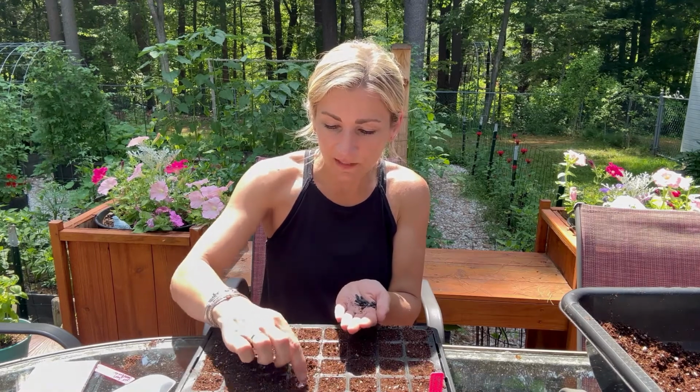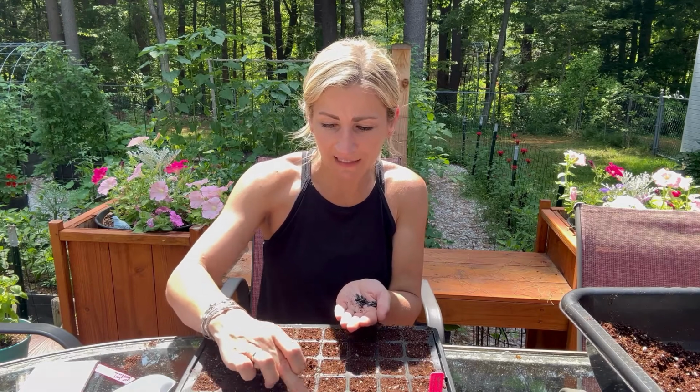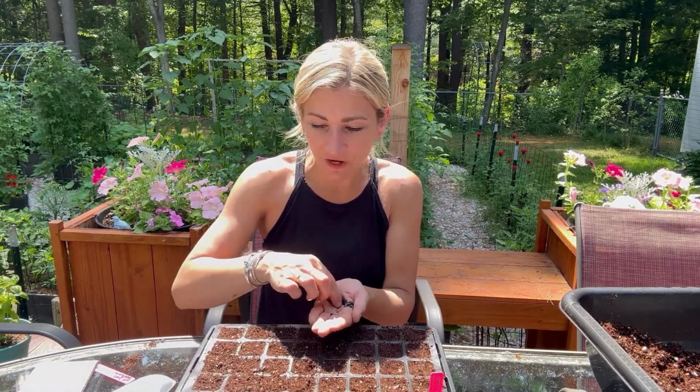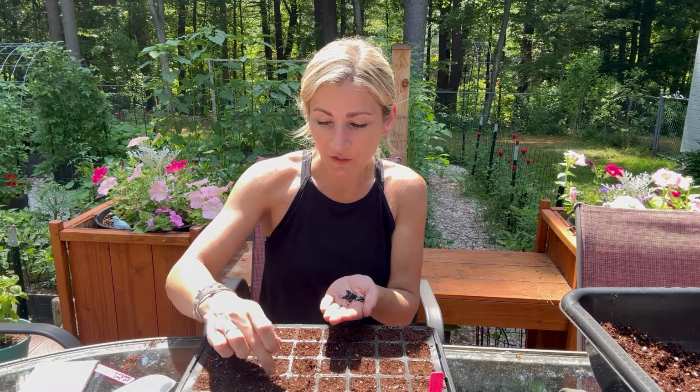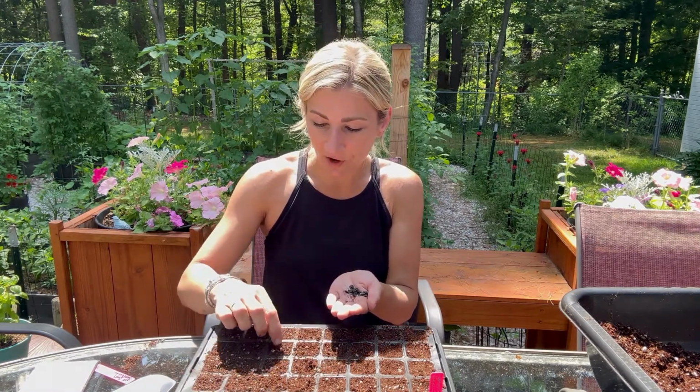All right, and these are really small. I've also seen people say that they have just taken like bird seed and tried scattering that too, which I have not done, but that also seems like a pretty great idea. All right, almost done.